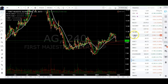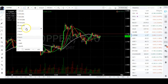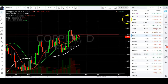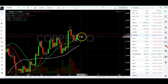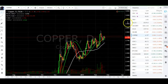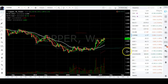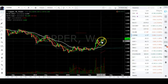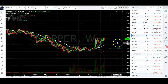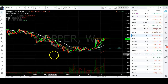Copper. Copper came into support, bounced, and came back into support again. So it's just gathering its legs, trying for another turn, I guess. Everything's so confusing. Broke above, came back into support, now it's trying again on the weekly. Let's see where we close out on the week. I don't know how much consolidation it needs, but it'll tell us once it breaks previous highs.